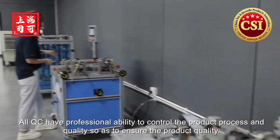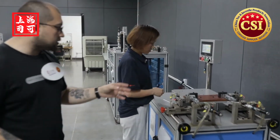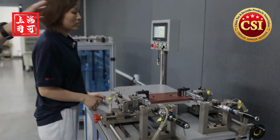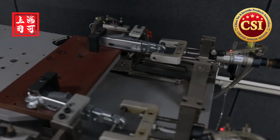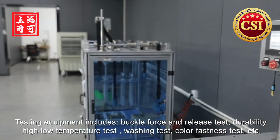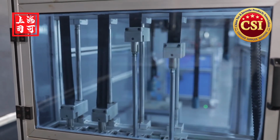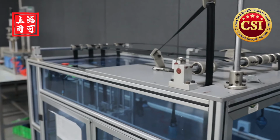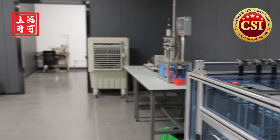And here we can see one of the workers operating, again, a testing machine. As I was told, this is for the force, and she's operating the machine, making sure everything is working correctly so that the operation is smooth. And further down we have the drop test, and Bolen also has chemical testing machines, as I was told. So as you can see here, they have all the machines for safety purposes, making sure the product is safe before it leaves the factory, so when it reaches the customers, the product is safe enough to be used in real life.